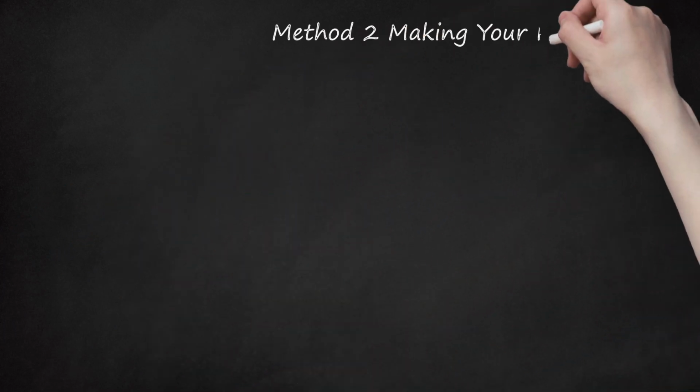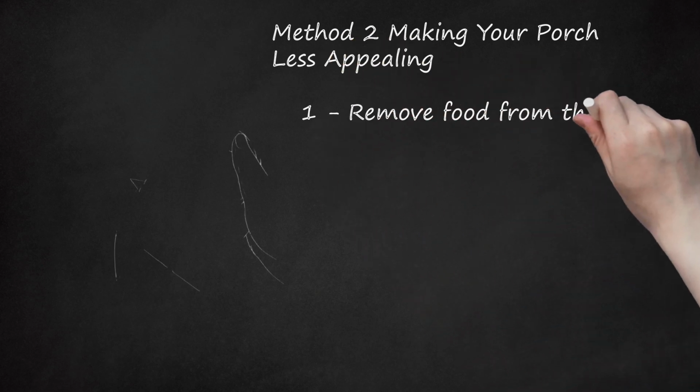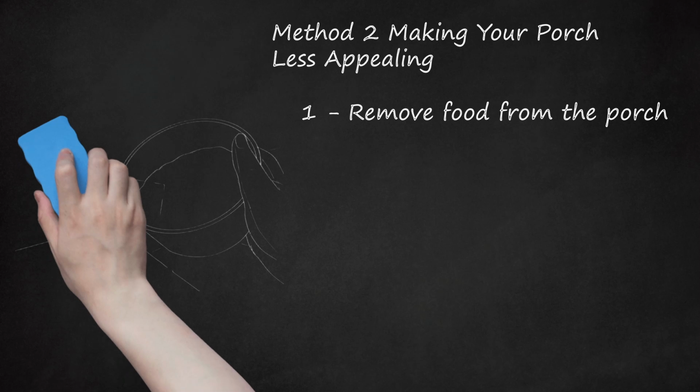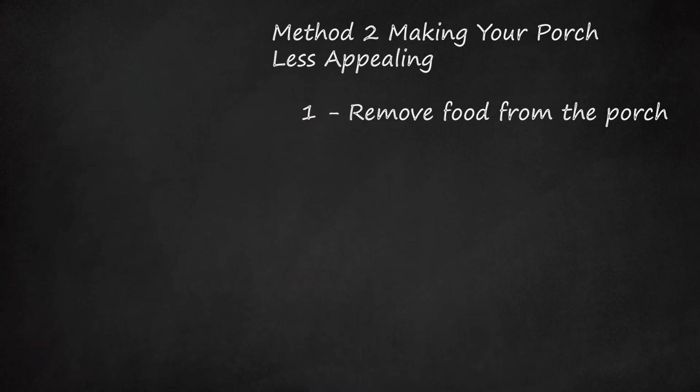Method 2: Making your porch less appealing. 1. Remove food from the porch. Neighborhood cats may be attracted to your porch by food left out for wildlife or your own pet. Other cats will grow accustomed to finding food here, and they may mark the area with urine. Remove the food so there is no longer a benefit to claiming your porch.